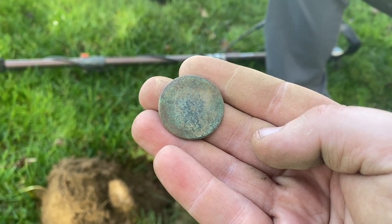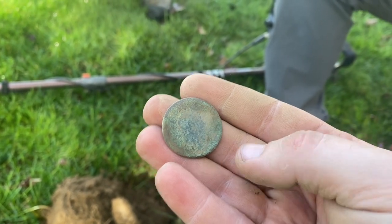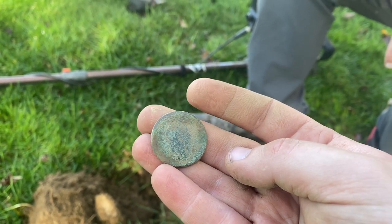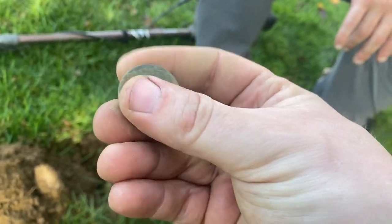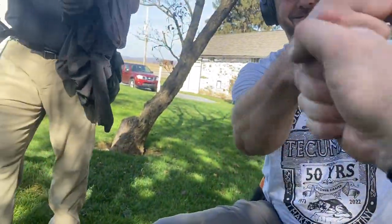They ranged from like the early 1800s to like 1808. That small head. I think they call them small heads. I found one of these before. I think that might actually have been what I found up in the field as well. Dude, awesome. Sweet, dude. Awesome. Colonial sweet coppers. All right, let's get some more.